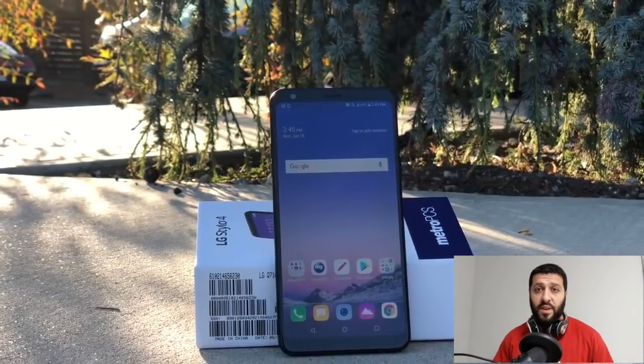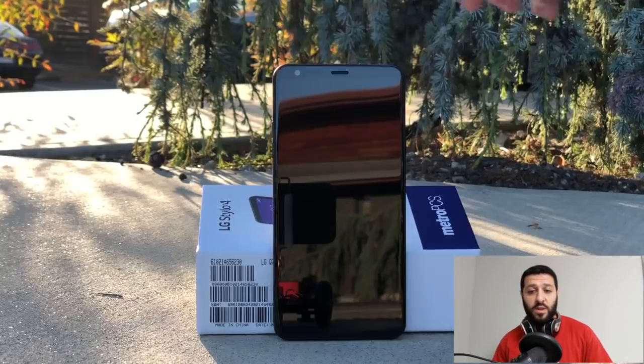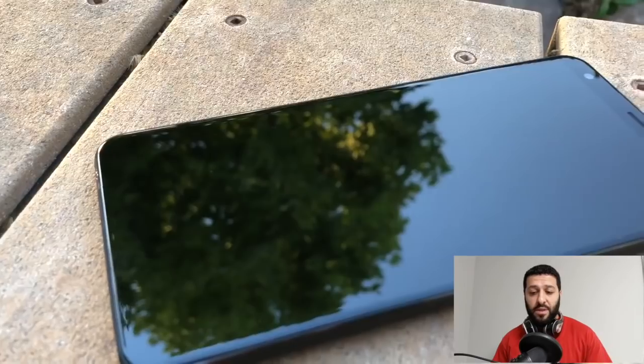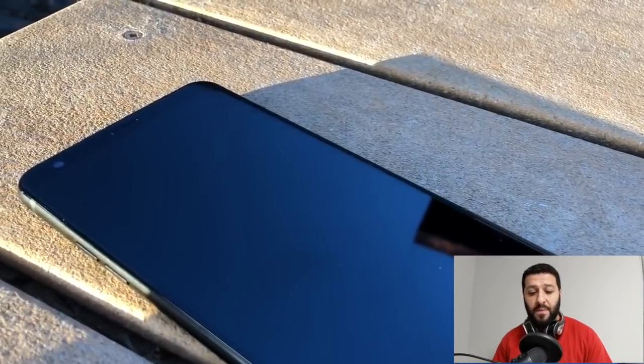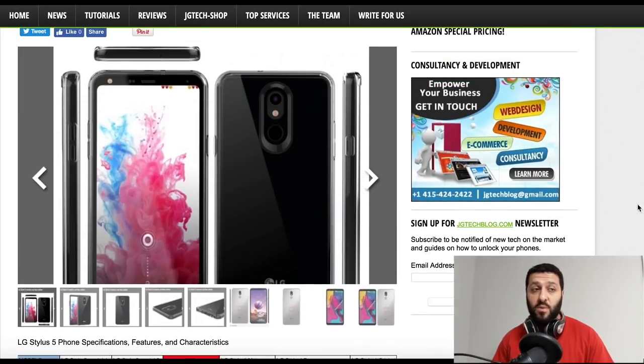Now, if we look at the history of the devices, if we date back to the LG Stylo 4, this device was launched last year. I believe it launched in June. Now, this one is anticipated to launch a little bit later. So this one is expected in July. I'll get to the exact date. But it is going to be the descendant of the LG Stylo 4, which was a phone that sold very well and a lot of people really liked.